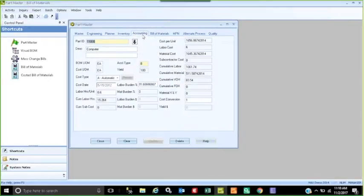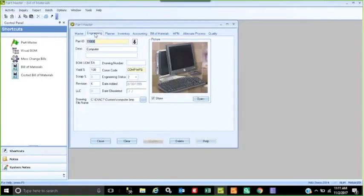On the Accounting tab, you have a full cost breakdown of your product, and MAX will do a cost roll-up so that you can see product costs at every level of your bill of materials. This can work with standard costing, weighted average, or last purchase price. So yes, MAX provides plenty of attributes that allow you to manage and track your materials at every step of the process.